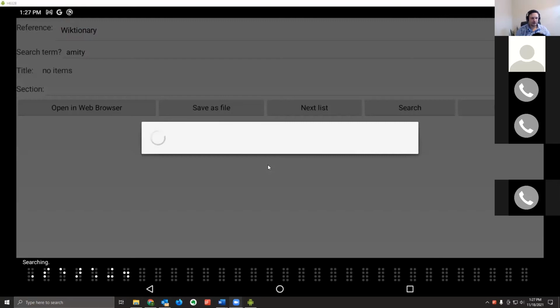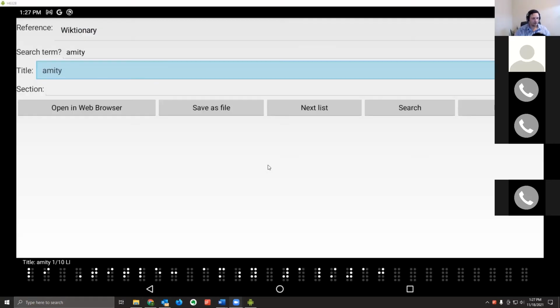Searching. Title, Amity 1/10 list item. All right. So after typing amity, I press enter and it says amity 1/10 list item. So what that means is that there are 10 search results that come back for the word amity. And by default, it's always going to start off in English and it's always going to show you 10 search results. Having gone through this before, I know that the first result is the one that I want.